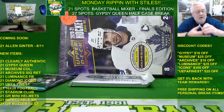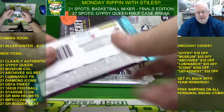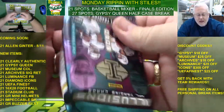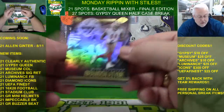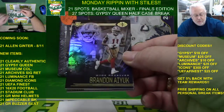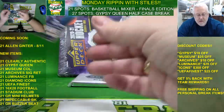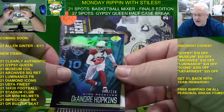I understand Todd Gurley is unsigned. Right now he's a free agent. You wonder with what happened with Cam Akers, whether he'd consider re-signing with the Rams, or whether that bridge has burned. Brandon Aiyuk, rookie. DeAndre Hopkins, numbered 68 out of 199.